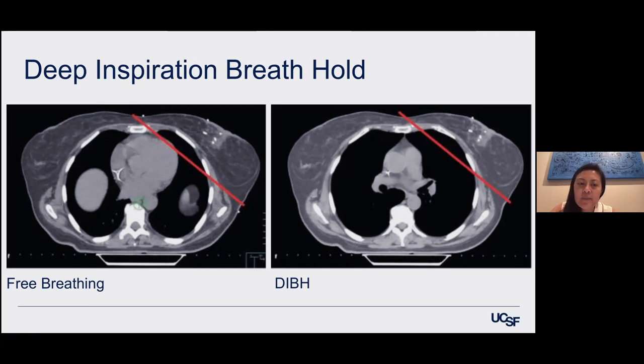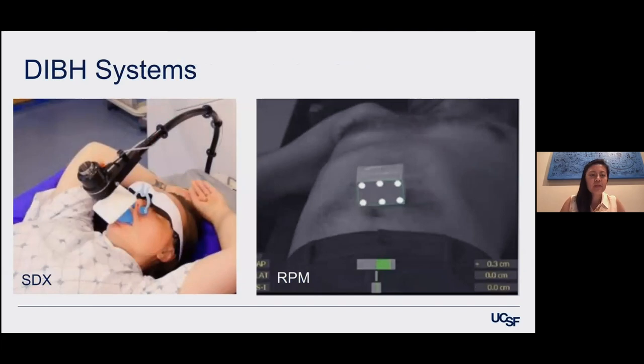I'm going to show you guys a couple of videos of going through plans for my actual patients, and hopefully that will even show you how the radiation beams are able to stay away from the heart with deep inspiration breath hold. Now, there are several deep inspiration breath hold systems that you can use. There's SDX and there's RPM. These are the most commonly used systems.